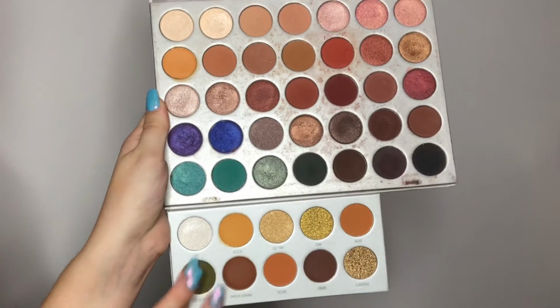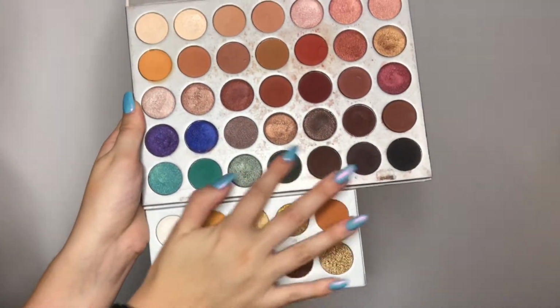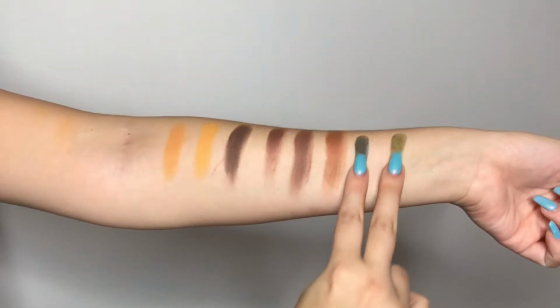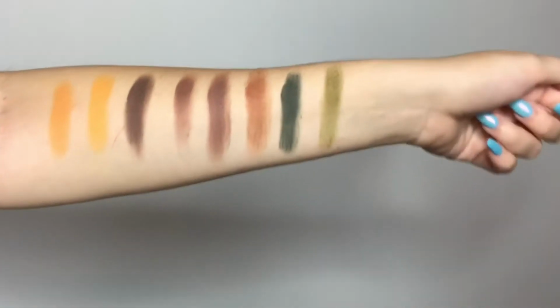Now comparing Top Secret and Enchanted. These don't even look similar in the pan. I just kind of wanted to compare them because Enchanted is the only green in the original Jaclyn Hill palette. Matte green, that is.